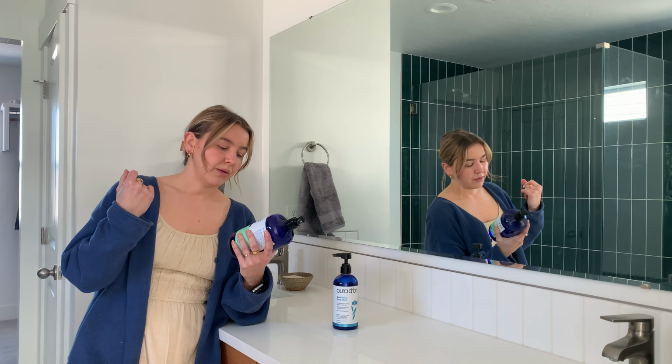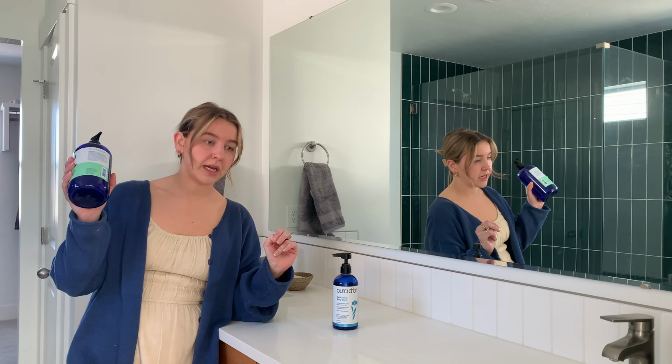The most important thing for me actually is that it doesn't have any pore clogging ingredients. I have acne prone skin, so if something is going to go on my body, on my skin, I want to make sure it doesn't have any pore cloggers, especially my body wash. No back knee here, please.